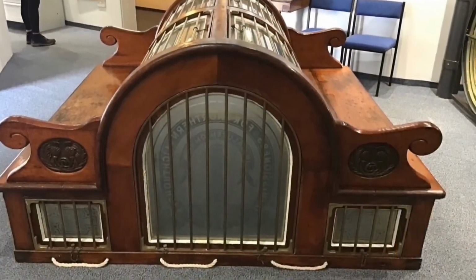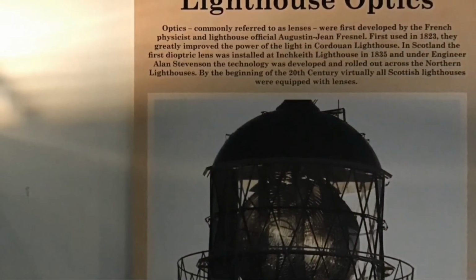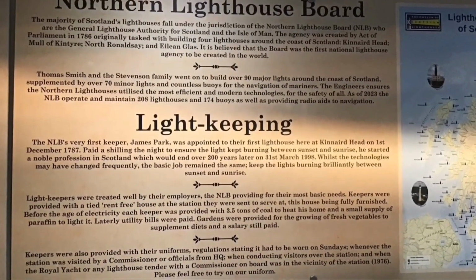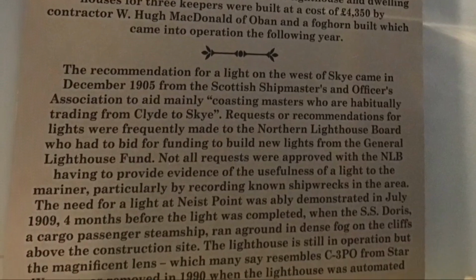You can visit the engine room and then the outer areas, including the fog horn, and you can read all about how it was constructed and more about Kinnaird Head. And then, of course, you get to go and do the Lighthouse Museum tour afterwards.